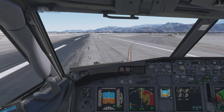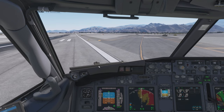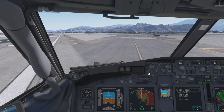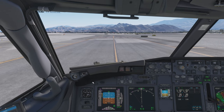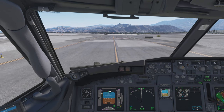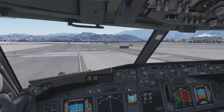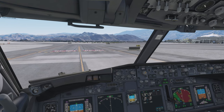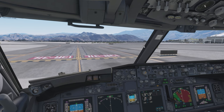SoCal departure, welcome. Palm Springs altimeter 29.904. Squawk 7742 and say aircraft type. Okay, Raptor 1, roger, read that correct. Are you ready for departure or need a text?